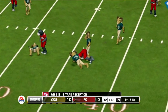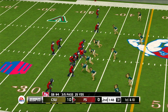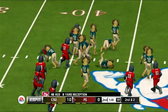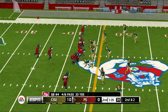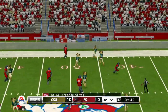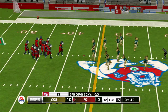They'll bring him down at the 35. And he's tackled at the 43-yard line. Number 16 brings his line at the 43-yard line. Check three, check three. Makes it second and two. And he just gets rid of it. It's third down, and they're about 2 yards shy of the sticks.